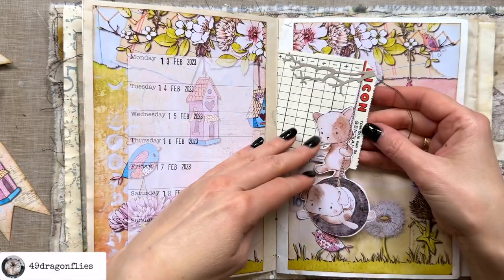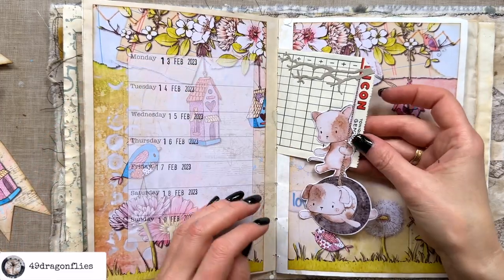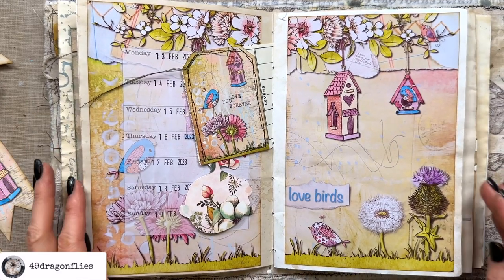And we have this fun piece here. I just love odd shapes like this. They really make for an interesting surprise when you go through the pages, don't you think?